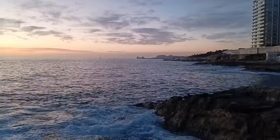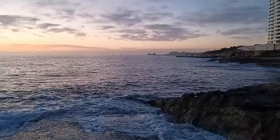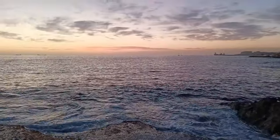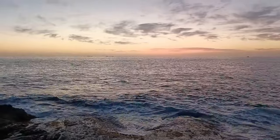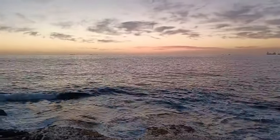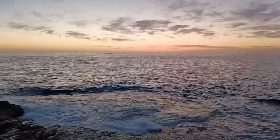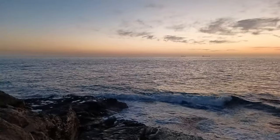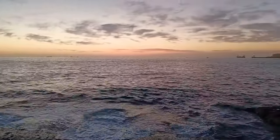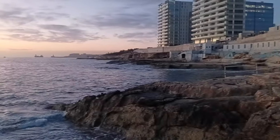Up in the distance, we have the harbor. There are some ships coming in and out. And the sun should be rising right in front of us. I'm gonna set up my tripod and take a few shots of sunrise.